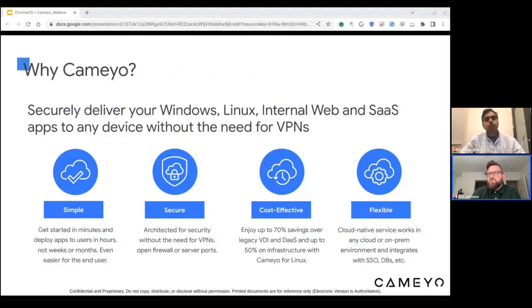We remain true to this, that Cameyo is going to be simple. You'll see this firsthand in just a second, but I can publish an application through Cameyo in just a few minutes. Our customers love the ability to implement their software effectively and easily and push those out to Chromebooks and make a really cool experience that feels like it's natively installed on the endpoint, but it's actually running through Cameyo, and I'll show you how that's done. But I'm just touching on a couple more of these.